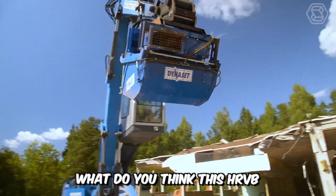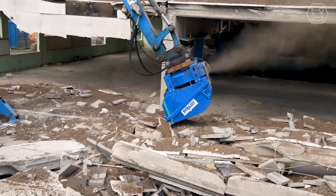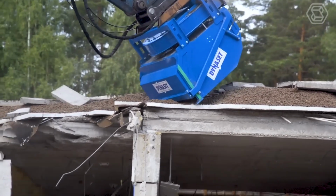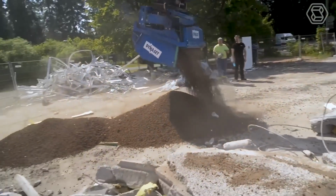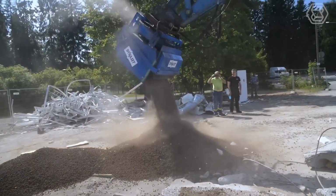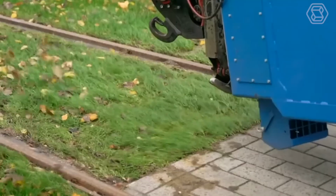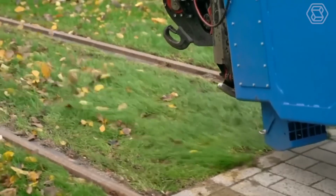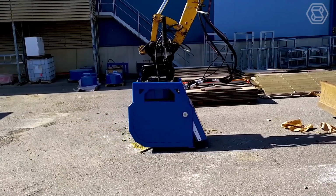What do you think this HRVB hydraulic vacuum bucket is for? Firstly, it converts any hydraulic energy of mobile equipment or vehicle into vacuum for waste disposal and into airflow for cleaning. Some of its advantages include powerful air injection and suction with a single unit, constant availability, fast and accurate cleanup of demolition and material sorting areas, and less waste disposal costs.